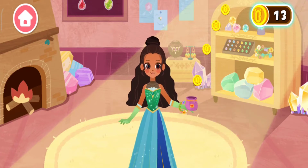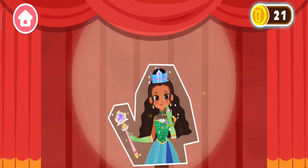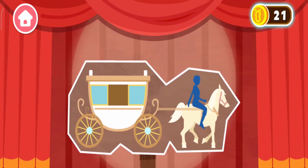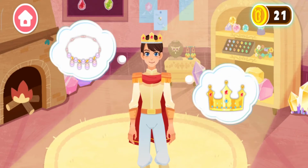These coins are for you. The princess put on the jewelry at her birthday party, and she looks more charming than ever. Welcome, prince, to the jewelry shop. The princess's birthday is coming. I'd like to give her two pieces of custom-made jewelry as a gift.